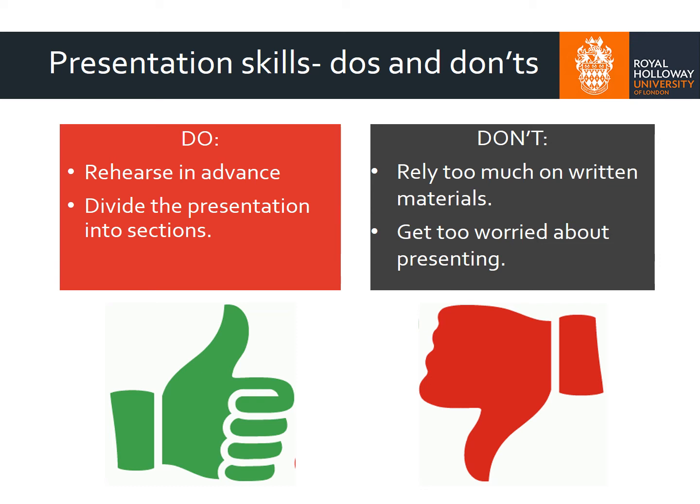A few don'ts. So don't rely too much on written materials. It's really important that you don't include full sentences on a slide and read them out, as you want to only have the bare minimum on a slide so your audience aren't just reading things, they're listening to what you're saying. Just use key memory prompts or summaries on slides, and don't get too worried about presenting. I think it's something that can be really scary, but like I've already said, the more you do it, the less daunting it is, and actually it can be quite easy if you know the material and how to talk to a group of people.